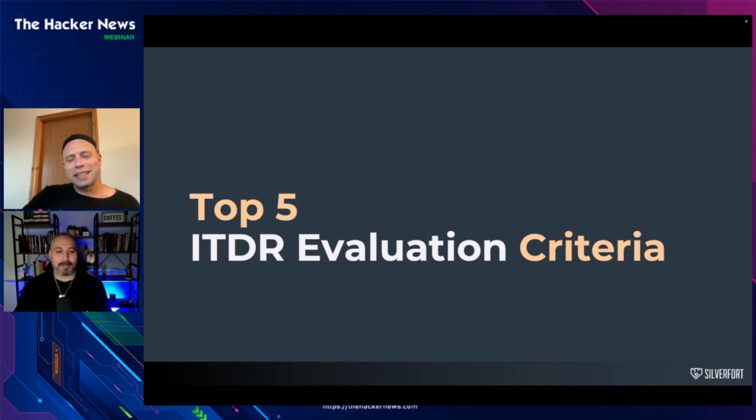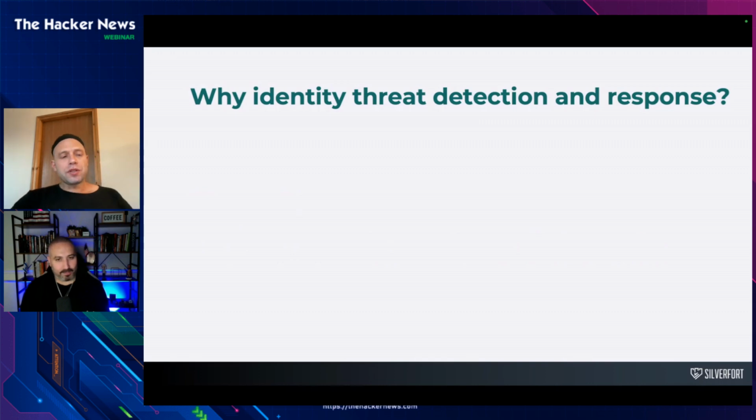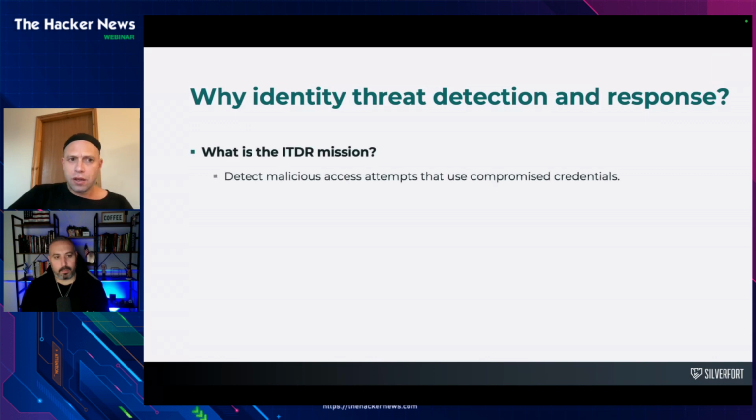Cool. Let's start. Top 5 ITDR evaluation criteria. I think the best place to start is just to ask, why even ITDR? Why identity threat detection and response? This is a relatively new term, right? We've had cybersecurity for the last 2 decades, and we never heard about identity threat detection and response until a couple of years ago. So how did this new category come into existence? To answer that, let's break it down. What is the ITDR mission? The answer is to detect malicious access attempts that use compromised credentials.